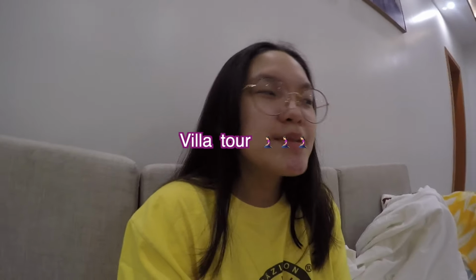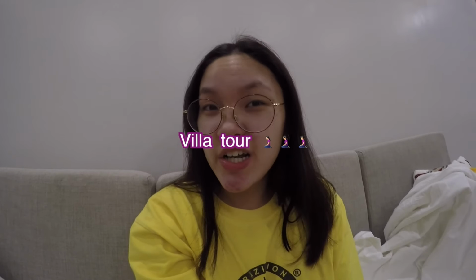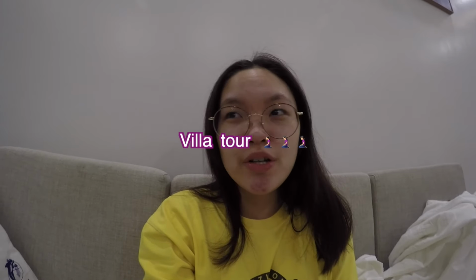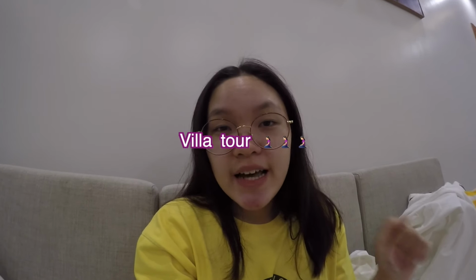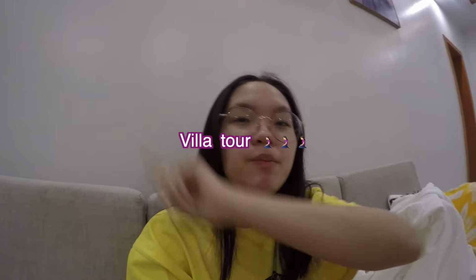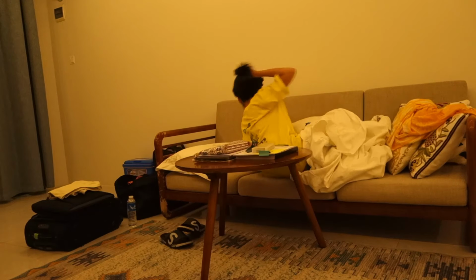For me, I'm sleeping on this sofa because what I love about it also is that there's aircon here. It's actually colder compared to the bedroom. And the sofa is comfy, so I decided to sleep here for tonight. If my back hurts, I'm gonna probably transfer to that bedroom over there with my siblings, but so far it's comfy naman. So yeah, bye guys, good night. It's already 2:30.